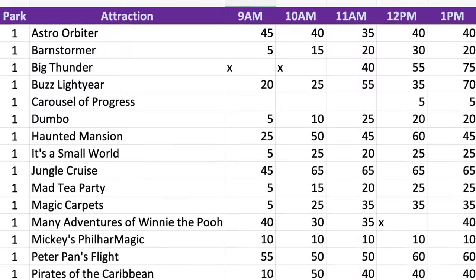Now you're probably thinking, well great, how do I know what those rides are? Well, the great team over at allears.net posts the wait times every hour for every attraction every day on their website, allears.net. So what we actually did was we went onto allears.net, we made this massive spreadsheet of all of the wait times across all of Disney World for a whole week, and then we found the averages of which rides had the highest wait times for each park.